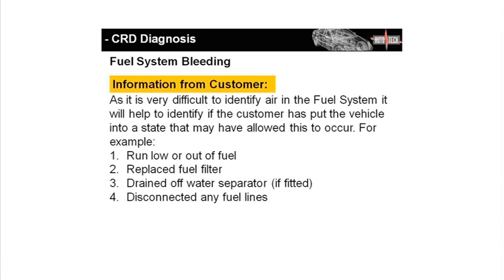As we all know, customers won't always admit to running out of fuel or to attempted home maintenance, but it can be helpful to your diagnosis, so make sure you ask.